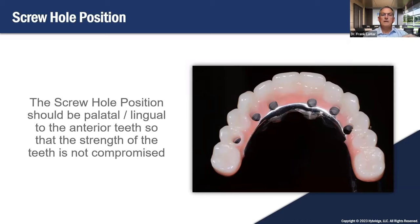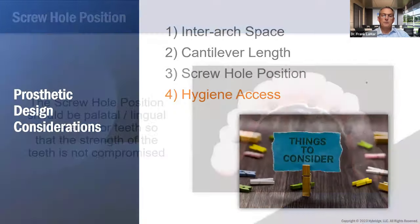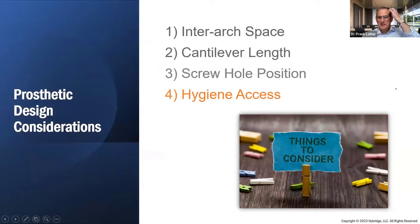So I think you really have to know right where the teeth are going to be. You've got to put the implants right where they need to be, at the right angulation. We do that a lot with guided surgery these days. Everything that we do is deliberate. We do all of our CBCT and guided surgery and our guides, and our implant screw hole position is where we want it to be. So very important. And then hygiene access.